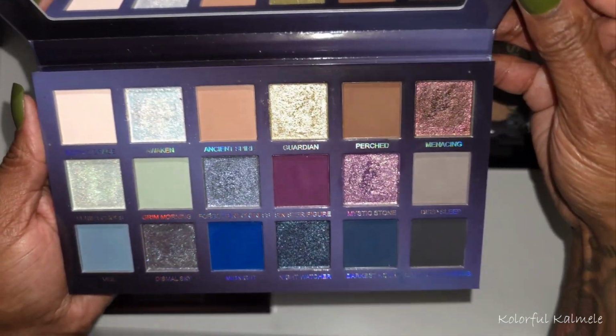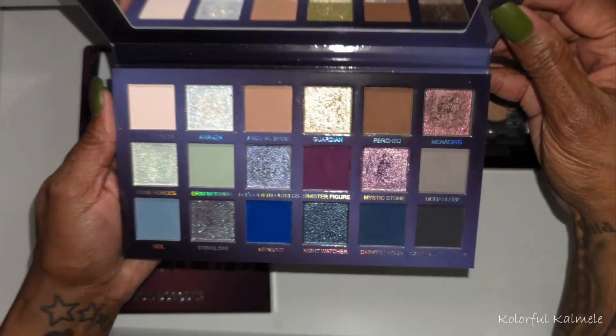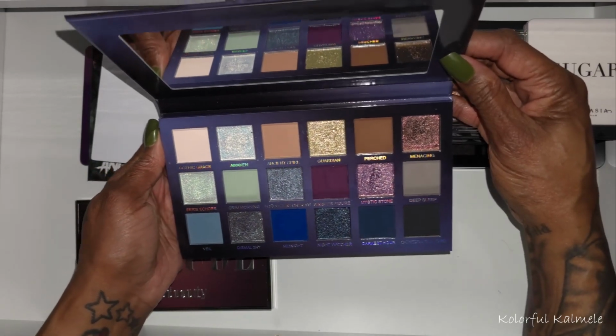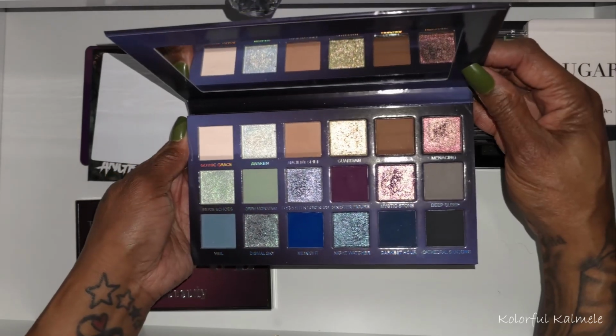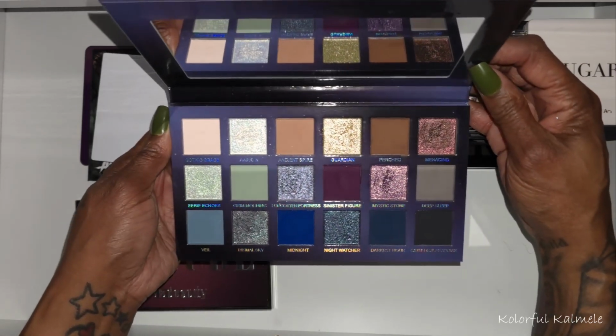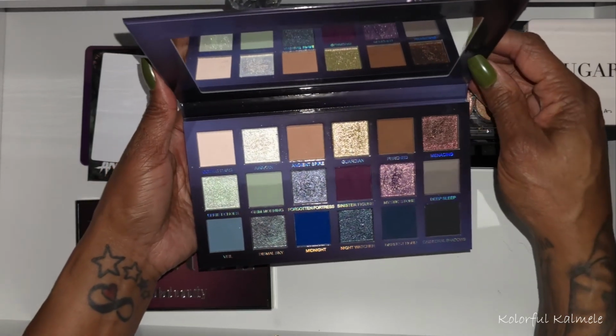I have the flash on my camera because I want you guys to truly see the shimmers in here, but I don't want it to wash it out. So hopefully you can see the true color of the shimmers as well as the mattes. This palette I fell in love with. Oh my gosh, it is just so gorgeous.